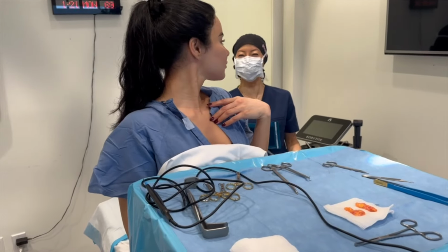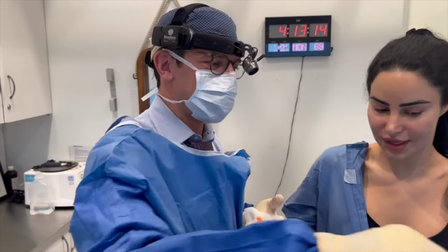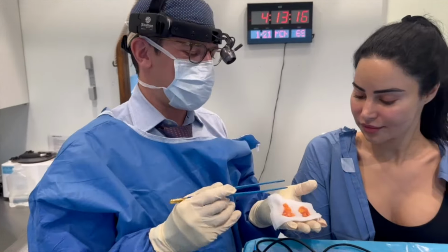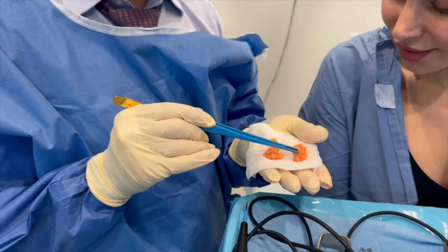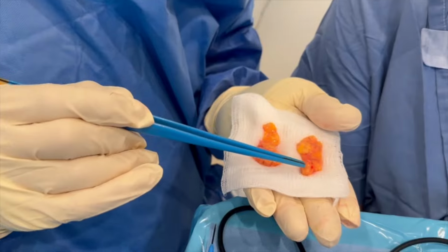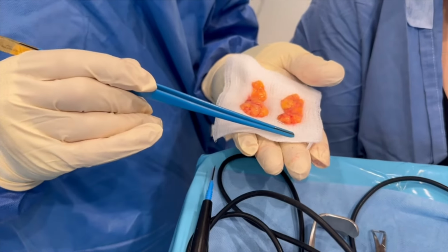I injected 6 cc's and I took out 4. She snatched. Yeah. So these are the buccal fat pads. This came out of the right side. This came out of the left side. And this is the buccal belly. This is the biggest part of the buccal fat pad. There are extensions. This is actually upside down. There are extensions that go into the temple and down to the neck.